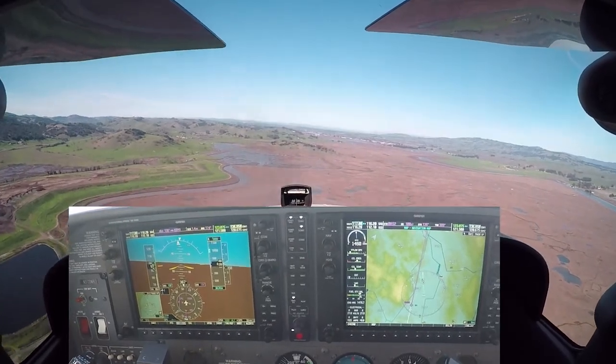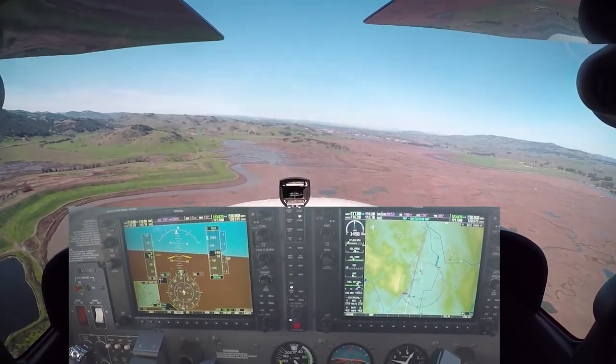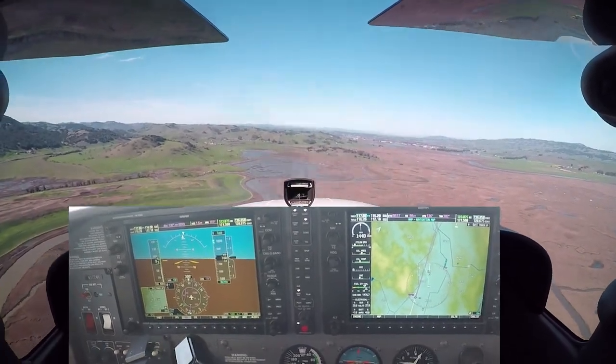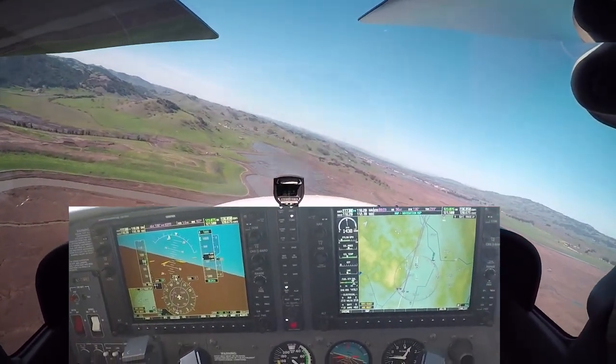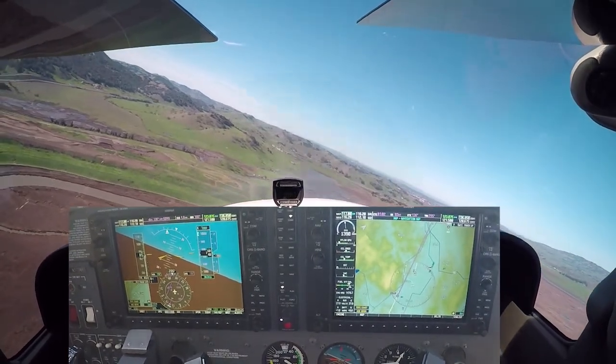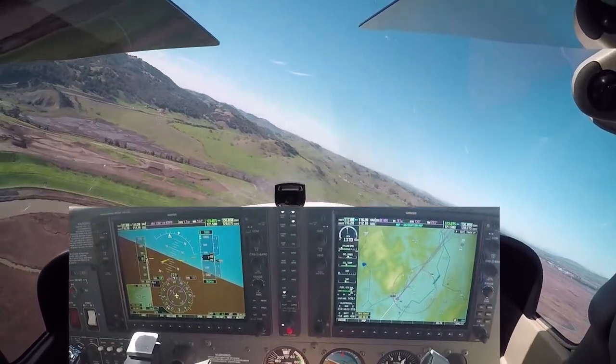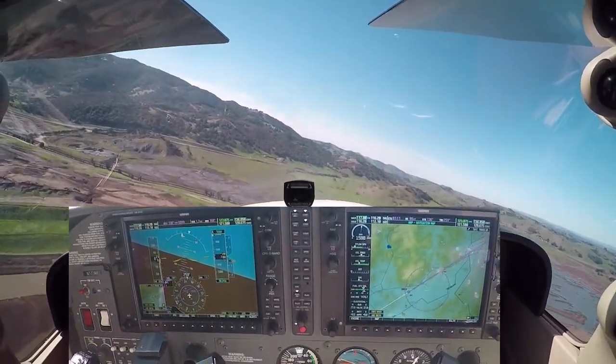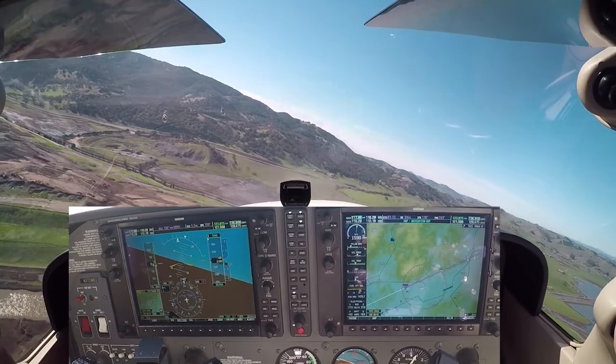Checked flaps 10. Skipped your mixture. My mixture is supposed to be rich. Sorry about that. NOS traffic, Cessna 21893, turning final, runway 13, NOS traffic. Very unsafe making your base leg turn. You never checked your wing. That left wing never came up before the turn. Now we're turning blind.